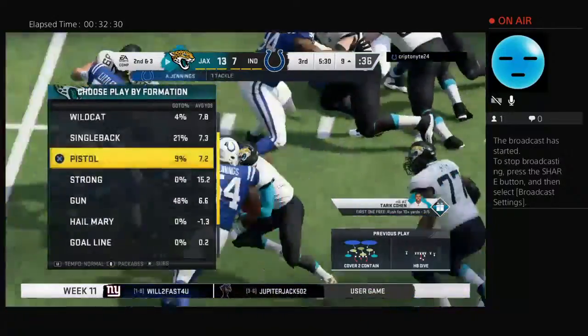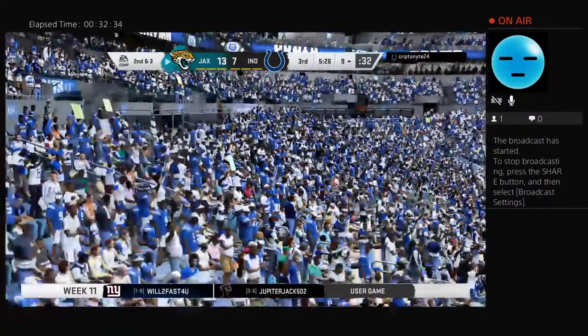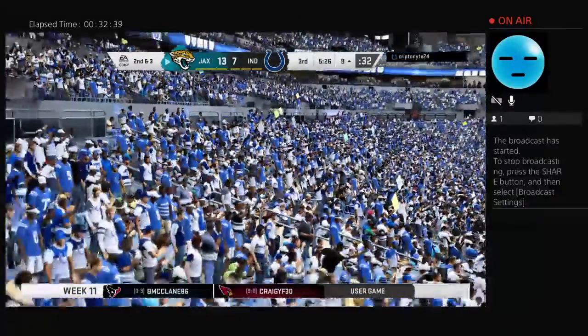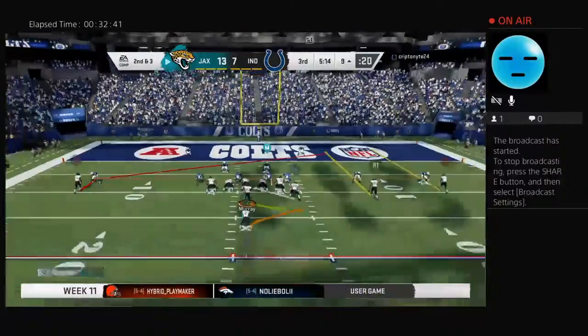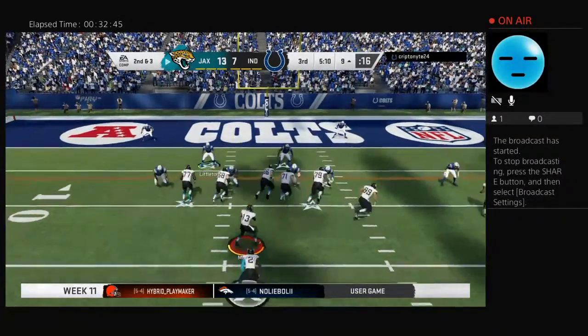A solid run on first down. Gain of 7 leaves him with a 2nd and 3. That play wasn't quite as big as the play that preceded it, but still, gotta like the way they're moving the football, partner. Absolutely. Pretty good room to run on that last play. Yeah, they didn't get a first down, but still, you'll take runs like that each and every time, won't you?